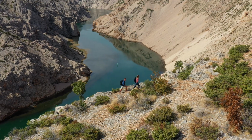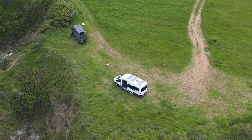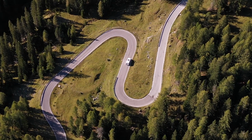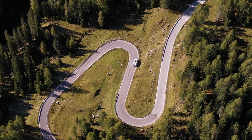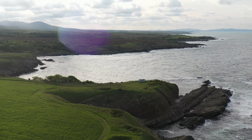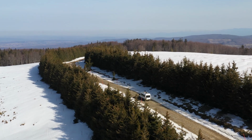Over the past 15 months we have travelled around Europe in our self-built camper van, exploring 13 different countries, and are now on our longest road trip to date, spending the past few months travelling around Romania and along the coast of Bulgaria before we head north to Norway this summer.